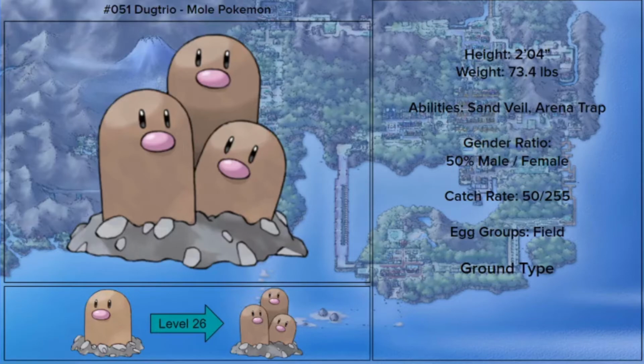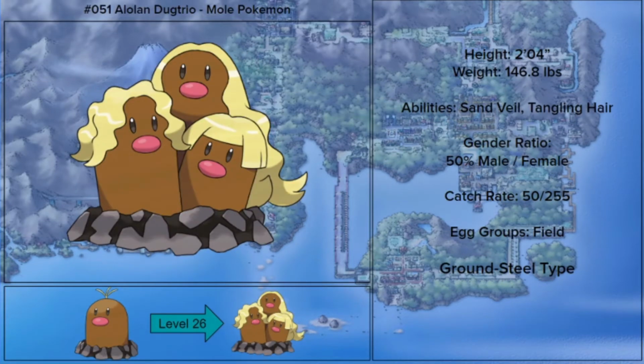Dugtrio can tunnel under the earth at 60 miles per hour to a depth of 60 miles, triggering tremors and earthquakes. Alolan Dugtrio is nearly identical to its counterpart, except each head has a mop of golden hair that's formed from modified whiskers. The left head has a bob cut, the right has shorter length hair, and the last one has flowing hair that touches the ground behind it.